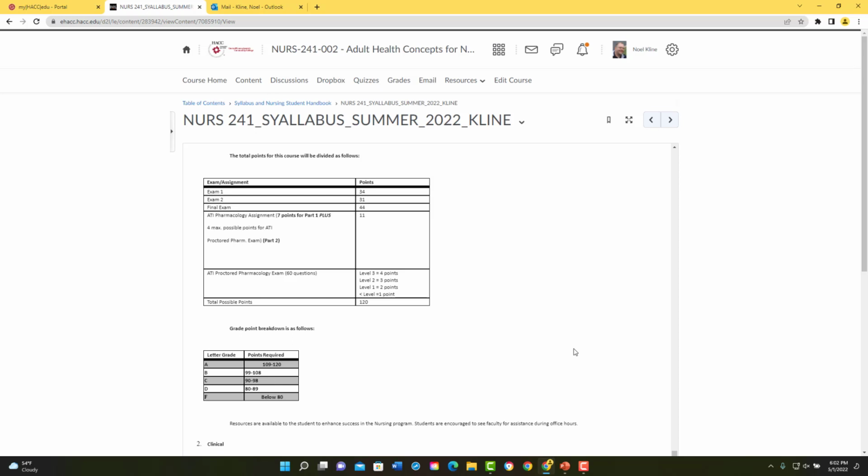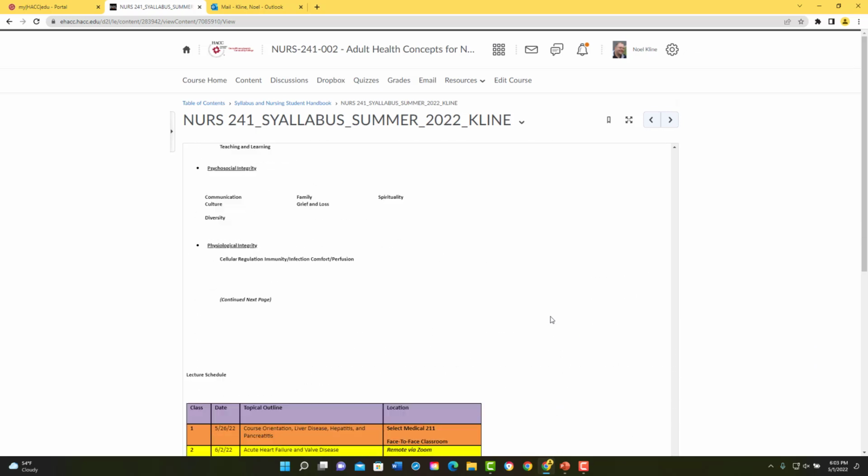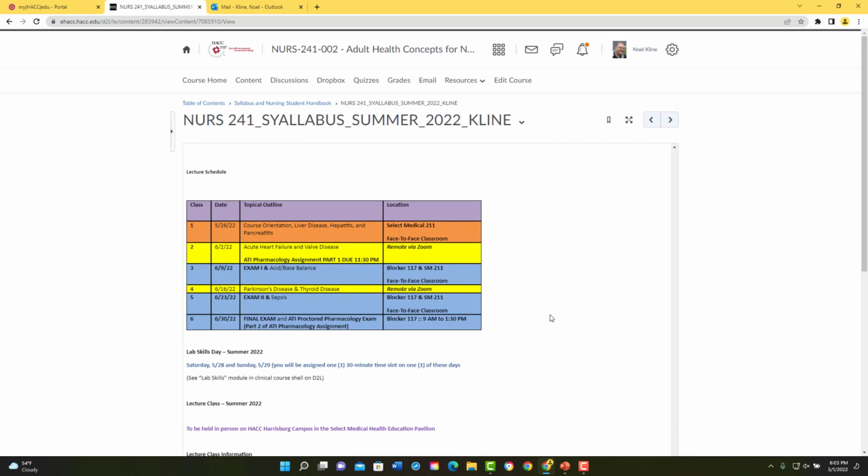Your pharmacology assignment's worth 11 points total, 7 points for part 1, and then 4 points for part 2, and then how many points you can get for taking the proctored pharmacology exam. And then the overall grade point average chart is at the bottom. A very important note here is the color-coded chart of when we have class and when we have exams.